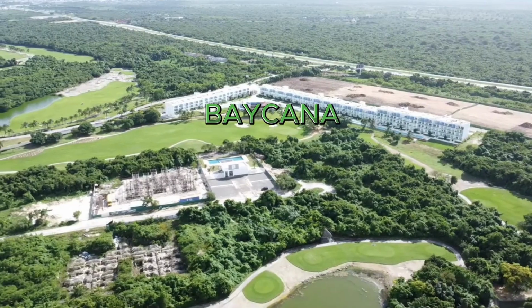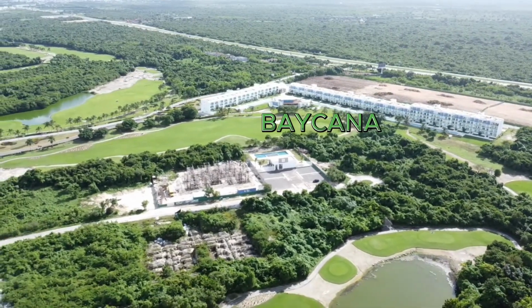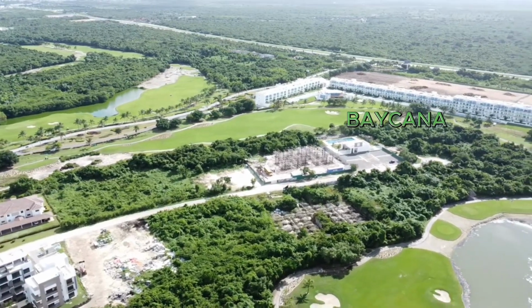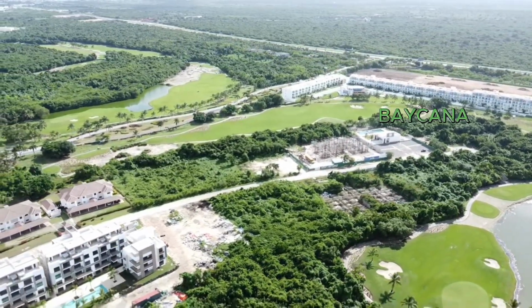To add value to this video, here is some footage I captured a few days ago of the location of BAYCANA, the model 2-bedroom apartment, and social area that's being completed as we speak.